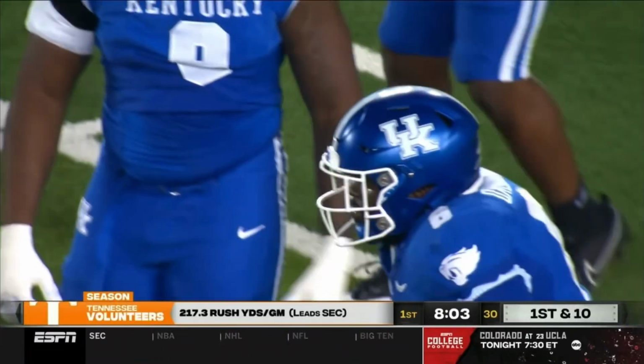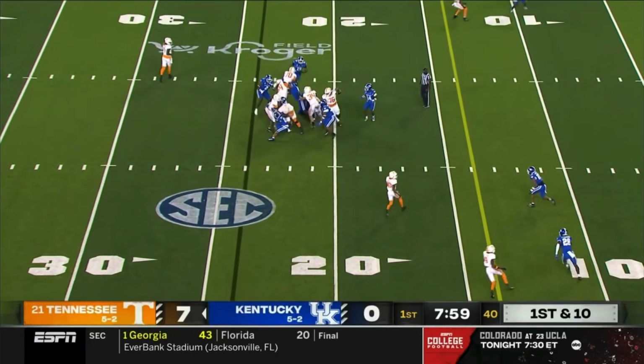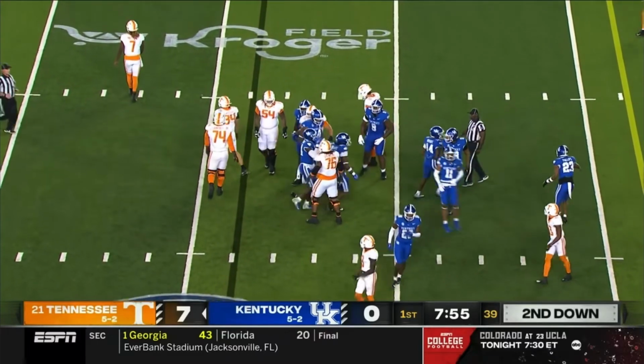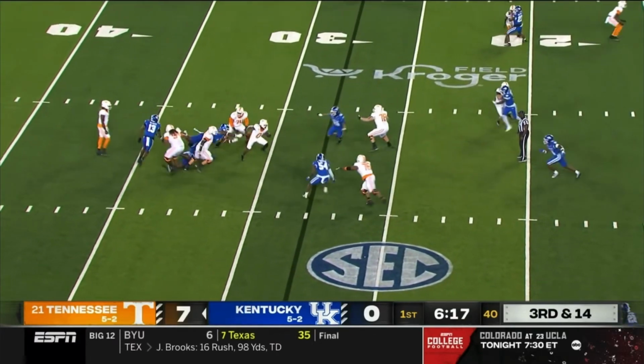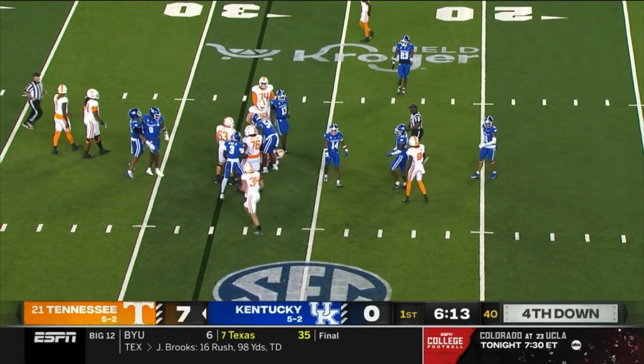We're able to do it, but you've got to leave DBs out to protect the shot plays in the air. Seventh best rushing attack in the country in yards per game, and you love the defensive line as well for Kentucky. Three-man rush, and they flip it to Jalen Wright, and just a yard brings up 4th and long.